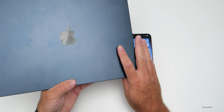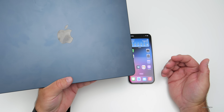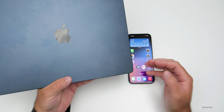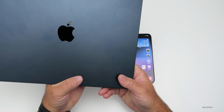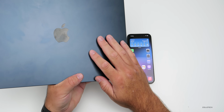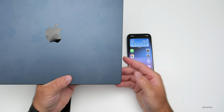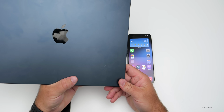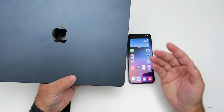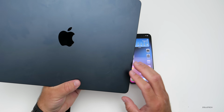I would love to see a new iMac that's larger instead of having maybe a Pro Display XDR and an external Mac. Also last week, it was rumored that Apple would be updating some of its Mac lineup with new M4 processors in a MacBook Air, a redesigned Mac Mini, Mac Studio, and now it seems that MacBook Pro M4 are set to launch by the end of the year. This is because of display panel shipments that are on track for the Q4 timeframe, according to Ross Young, who actually has a very good track record for display shipment accuracy.